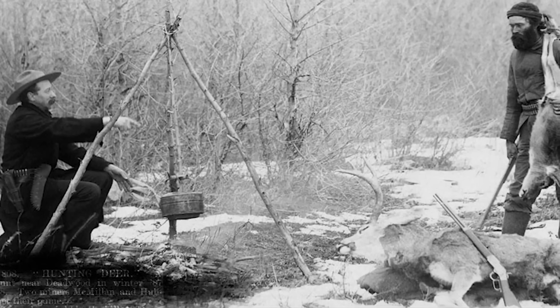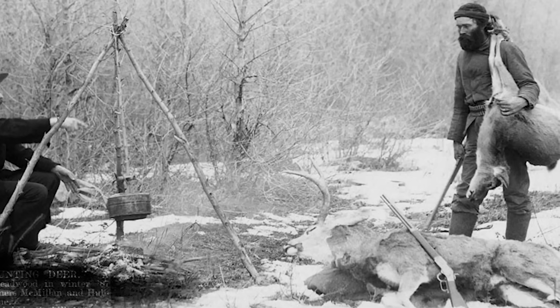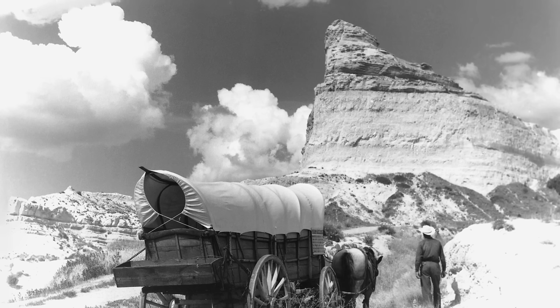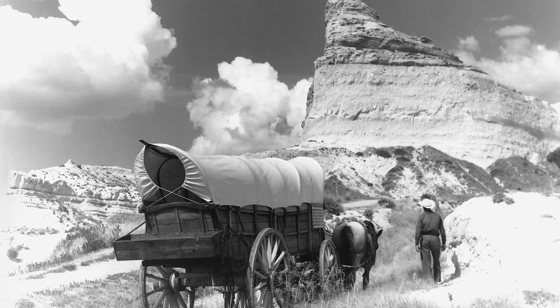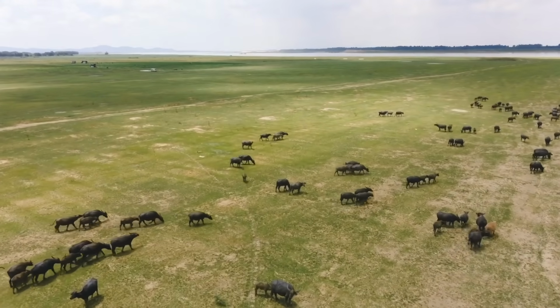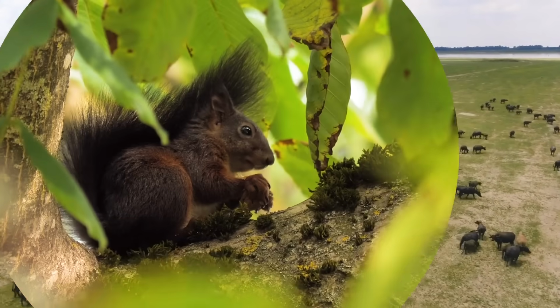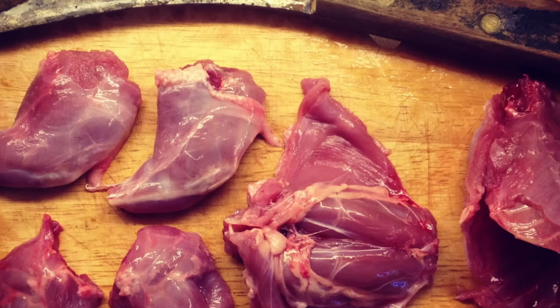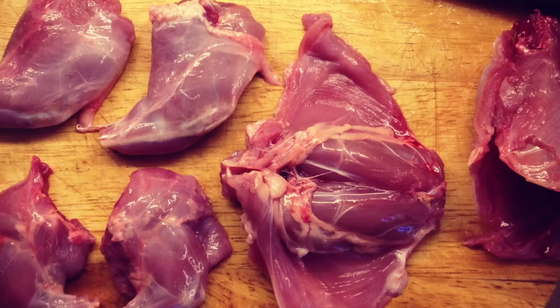Before modern refrigeration techniques made it possible to take it on the road, fresh meat was a hard-earned prize for settlers in the Old West. It would spoil on wagon trips, forcing settlers to hunt when they could. Deer and buffalo weren't always abundant in some areas, but squirrels often were. Squirrels became an acceptable fresh meat option for those days when buffalo just wasn't practical.